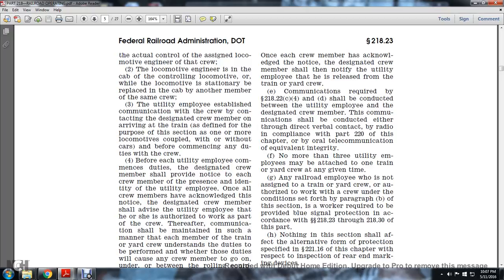Communications required in 218.22 (c)(4) and (d) shall be conducted between the utility employee and the designated crew member. The communication shall be conducted either through direct verbal contact or by the railroad in compliance with part 220 of this chapter by oral telecommunications of equivalent integrity. No more than three utility employees may be attached to one train or yard crew at any given time.